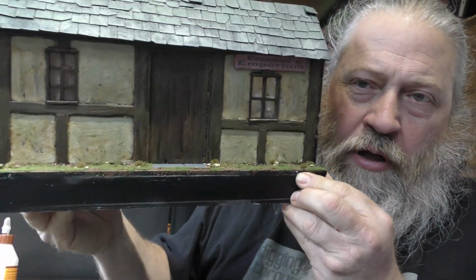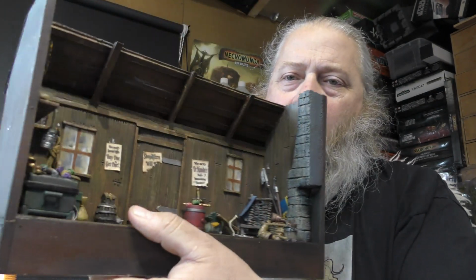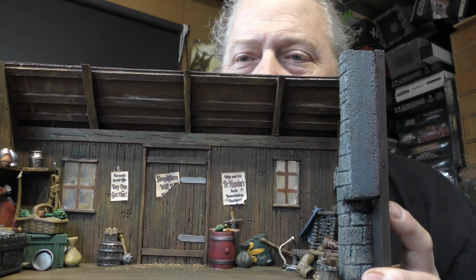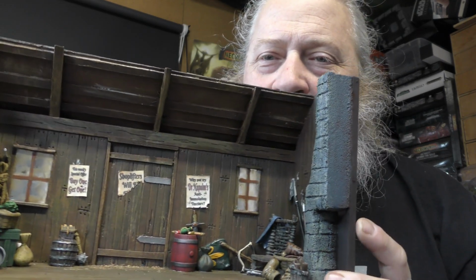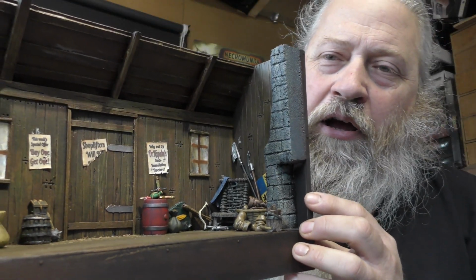Look, flock, tufts, weathered walls, shop sign, Erasmus's Emporium up there. And then on the inside, here we are. This is the finished model. I'm really very happy with this. Loads and loads of adventurers' junk.